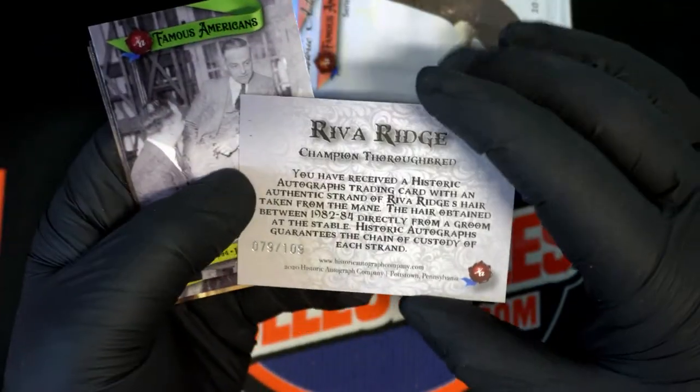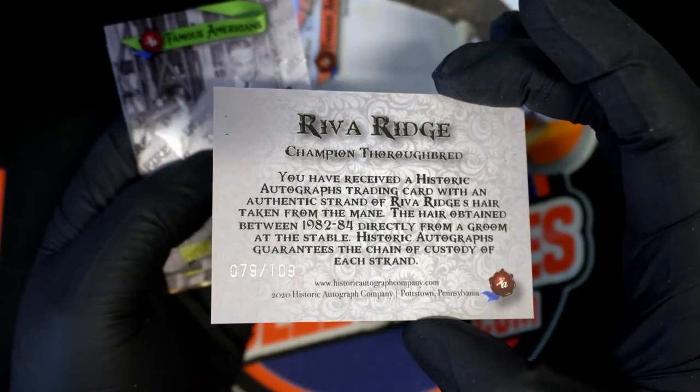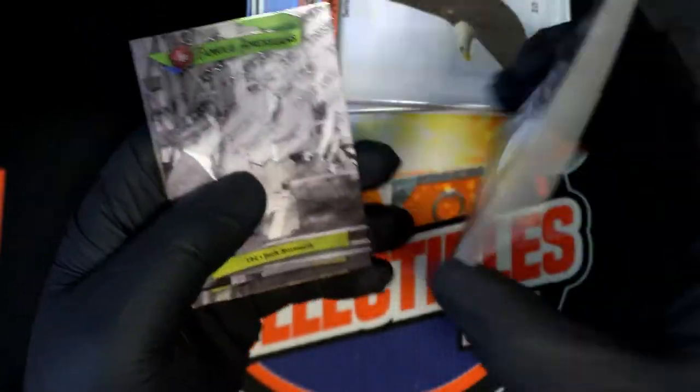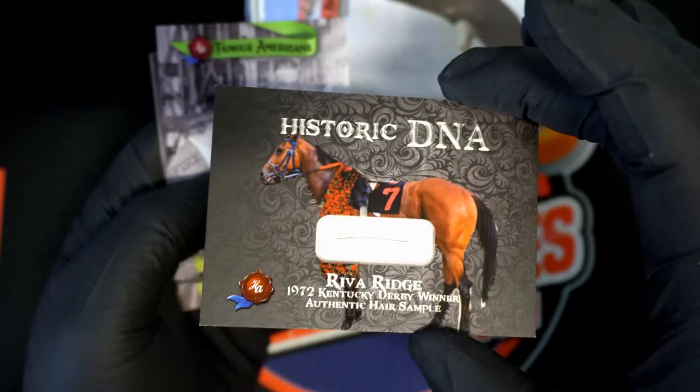That's awesome. I pulled Joe R and somebody else a Secretariat. There's a River Ridge. Awesome. 79 of 109. All right, Matt. You went deep at the right time, man.